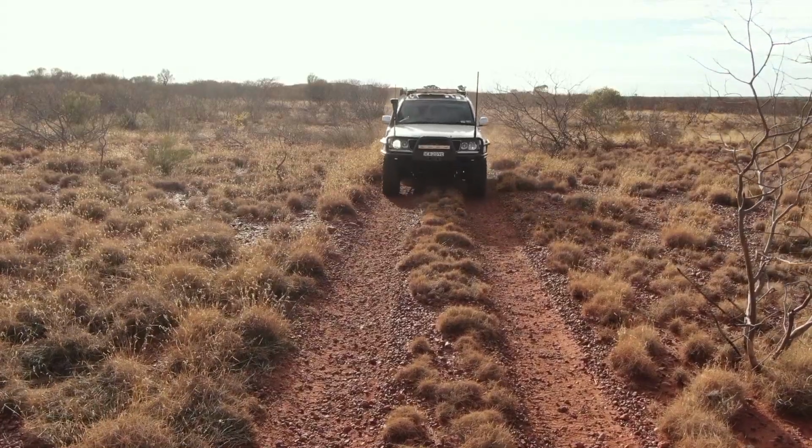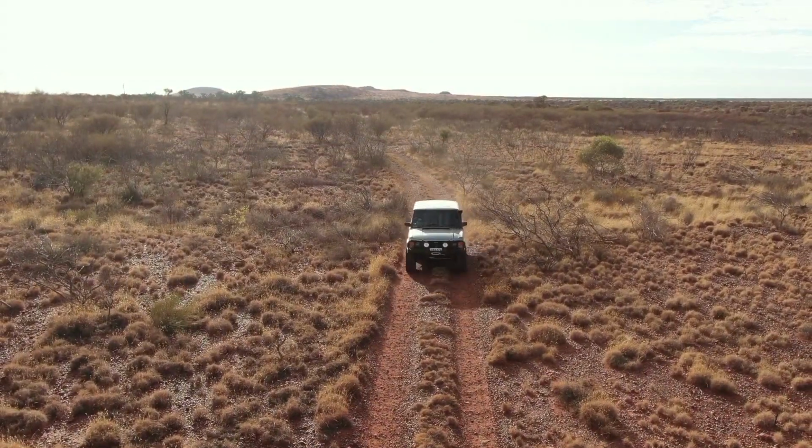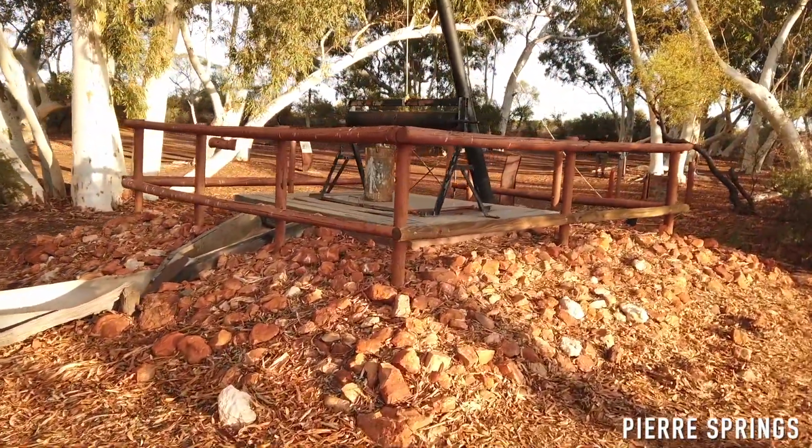Sunday morning, we're just leaving the Ingebong Hills and waking up again to mixed weather. Last night it was clear sky, looked beautiful. Now we have quite a few clouds. It's beautiful Pierre Springs here, stunning place.